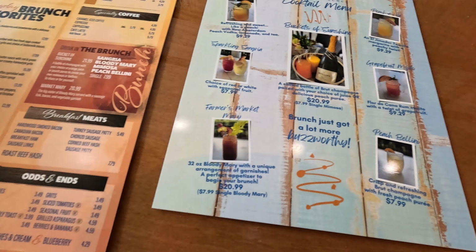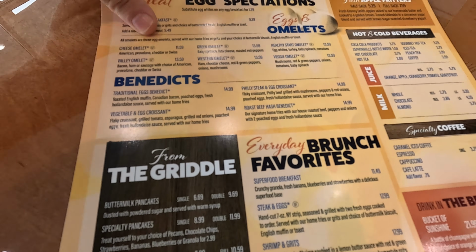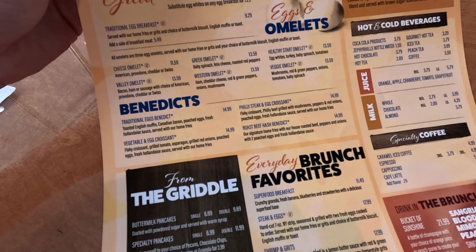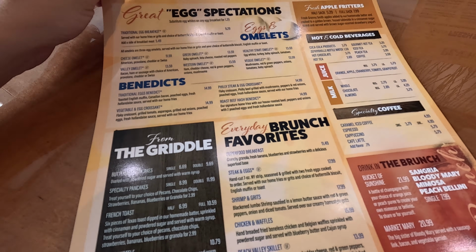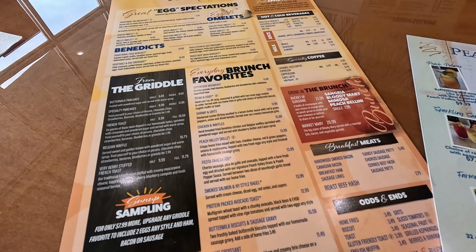So I am looking at the menu. I'll be honest, it does seem a little bit on the expensive side for breakfast, but again, you know, it's just the way it is. You know, you go out for breakfast now and you're spending money. Let me see about the lunch menu.